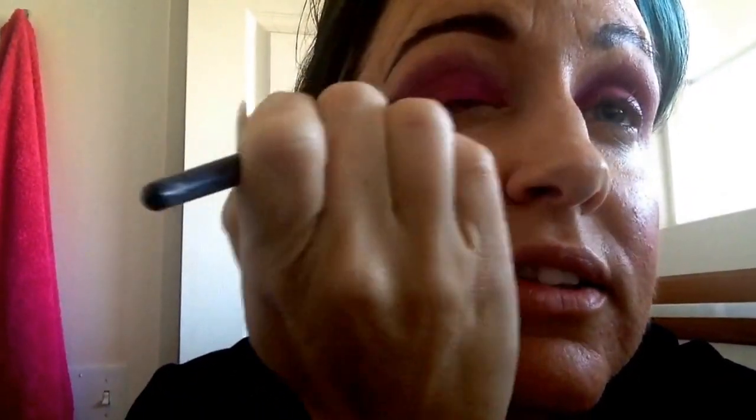Another product I love is called Highbrow, which is a highlighting thing from Benefit. I love Benefit. So now I'm just going to take this little soft blendy brush thing. This is a Too Faced teddy bear brush, which I also enjoy. I love makeup, if you can't tell. I love, love, love it. All right. So we've given this a good blend. Perfect, perfect, perfect.